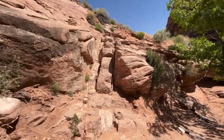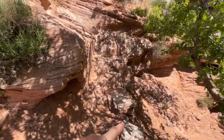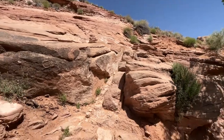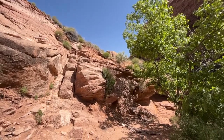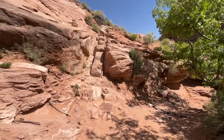It's a little scramble. You can also go right here. There's some kind of steps. You'll probably need 2 feet, 2 hands. Not a big deal, but that is the most technical section. And then the arch is just past there, but well worth it. So just beware on this section.